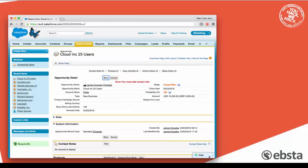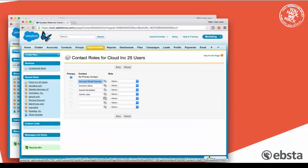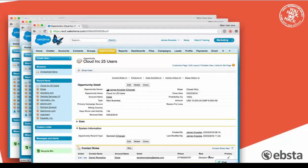What does this mean? This means that no salesperson in Ebsta can close a deal or get paid commission until a contact role is added to the opportunity. And again, all they need to do is click New, select the person that they're dealing with and press Save, and then they can close the opportunity.